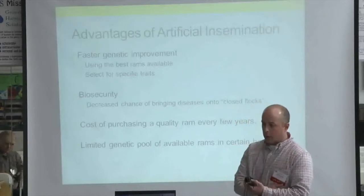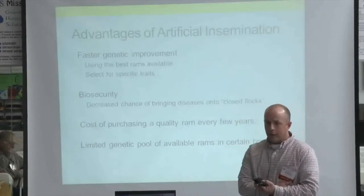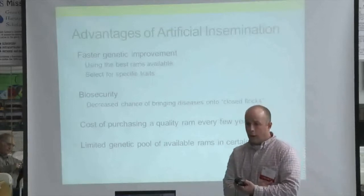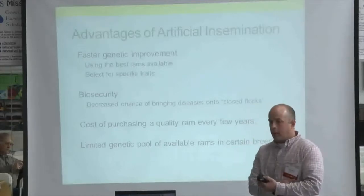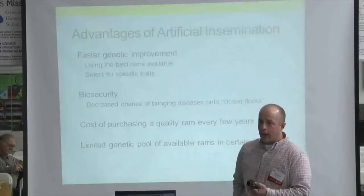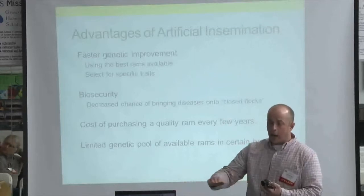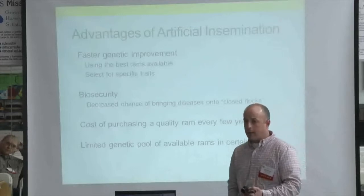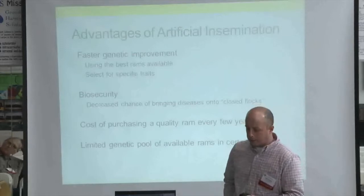The cost of purchasing a quality ram every few years. I'm involved with the club ram industry, and you can spend $10,000 to $20,000 for one ram. That gets pretty cost prohibitive, but in order to keep up with the Joneses, so to speak, you almost have to do that or suffer the consequences of not being at as high a genetic level as everybody else. You'll have a harder time selling your lambs and getting interest in your breeding stock.